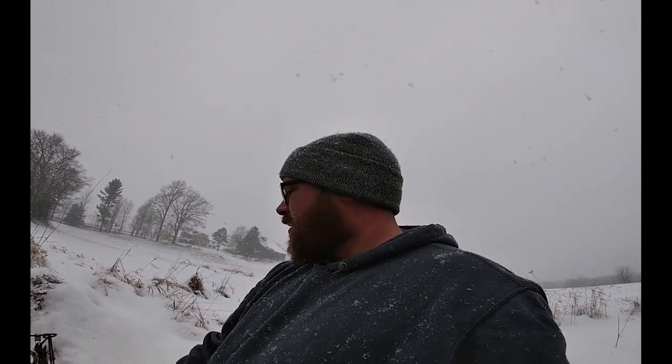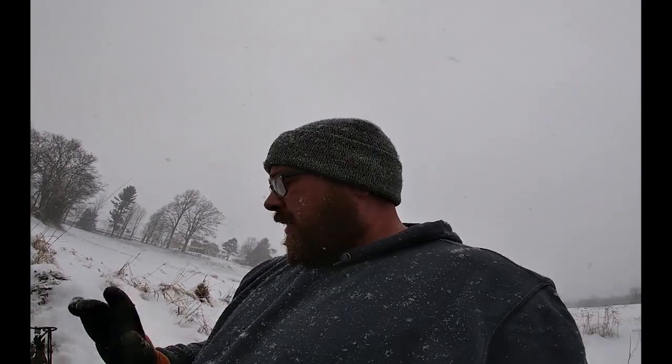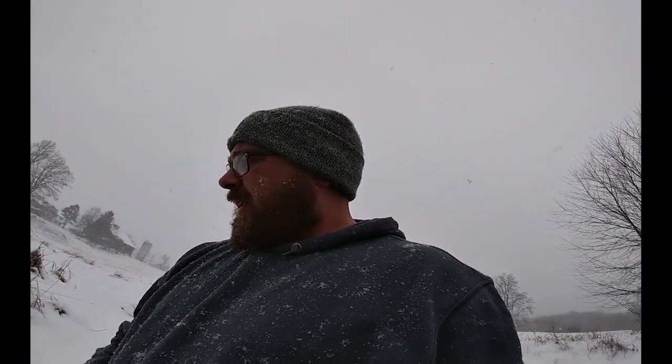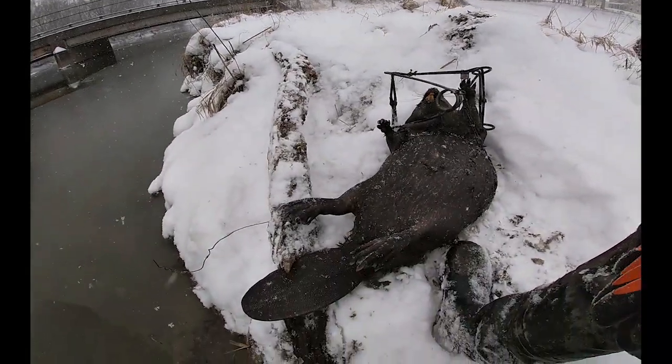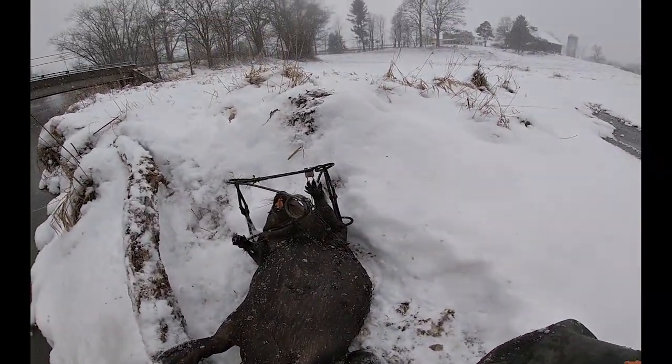Not sure. But I'm gonna pull this trap just because I don't have my setters with me and I had to park way over there because of how bad the roads are. So I'm gonna pull him, get him dried off. Nothing in that one. And I will come back down here and reset as weather permits. I know in the next couple weeks we'll probably get a warm up, so I'll set some traps then. But yeah, cool deal. First stop.